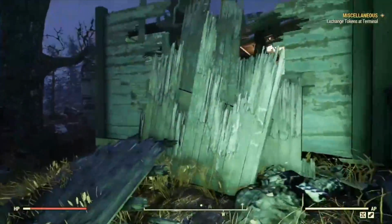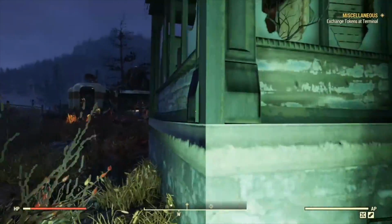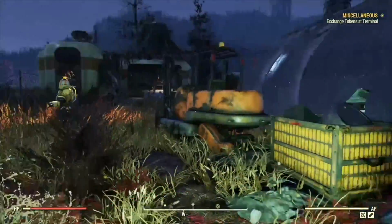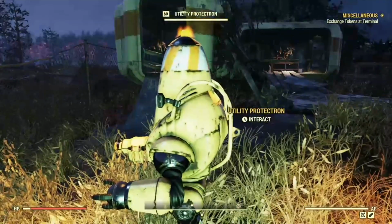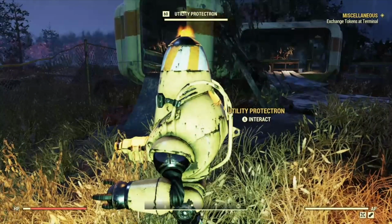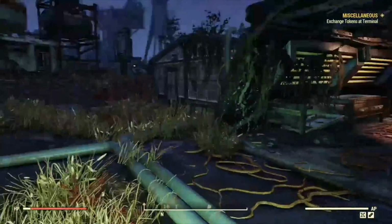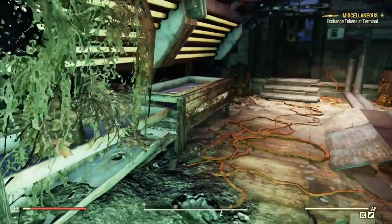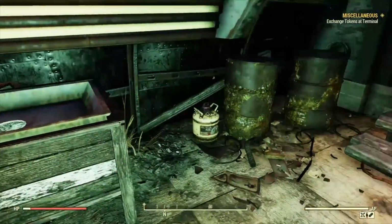On the side here we can see Larry's workshop. So if you didn't want to get the code, just jump through the roof there. We've got a utility protectron on. Okay, this looks a bit like a bunker. With the lights, I'm going to guess that this was a bit of a grow room for him.